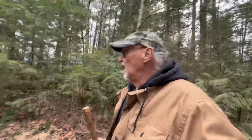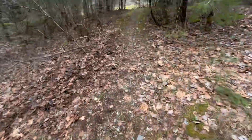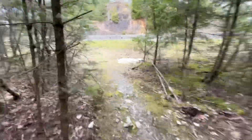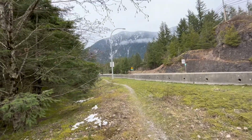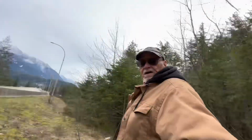Now, like I said, this is the way we came up, by going underneath the bridge and over to the side, but you can also come down this way or go back up this way. Kind of a shortcut. And you can kind of see my car hiding behind a tree there, and just follow this back to the parking lot. But there you have it.